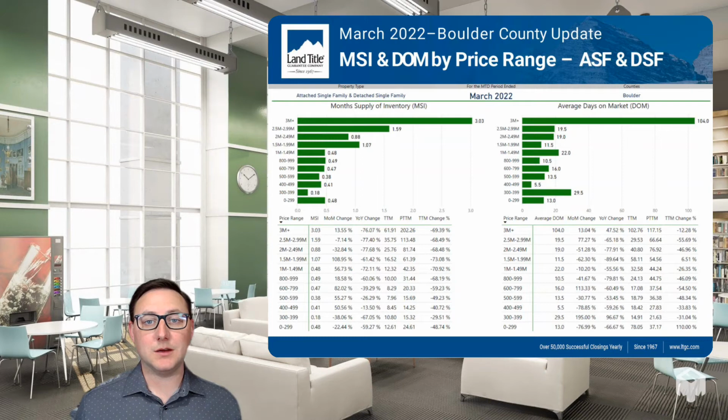The other thing that's worth noting here, it doesn't matter the price point right now. Every single price point has a super, super hot set of buyers, right? Buyers are out there at 3 million. They're out there at 300,000, right? So as you see homes turning over, expect that every single segment is going to have bidding wars, and every single segment has a ton of active buyers looking for those homes.